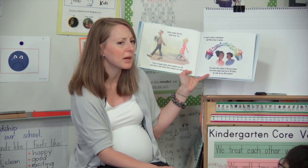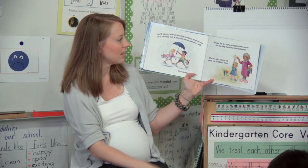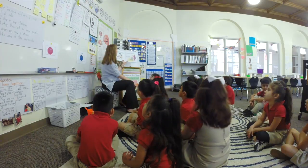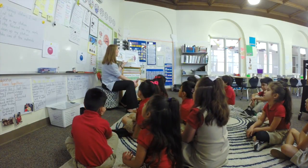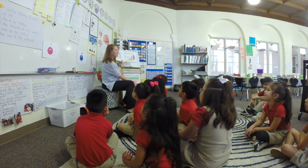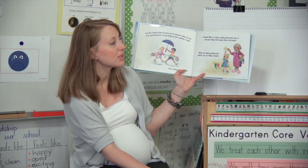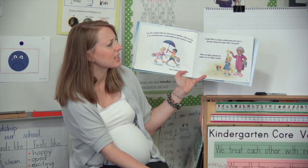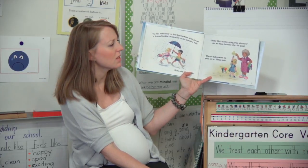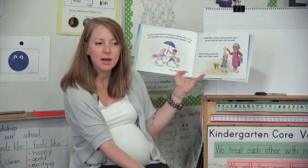So how do you fill a bucket? You fill a bucket when you show love to someone, when you say or do something kind, or even when you just give somebody a smile. A bucket filler is a loving, caring person who says or does nice things that make other people feel special. When you make someone feel special, you are filling a bucket.